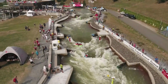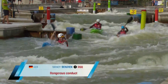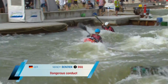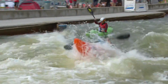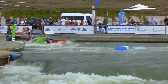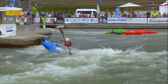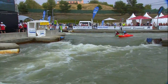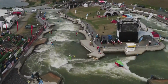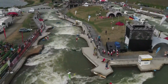Well, no problem for Caroline Trompeter. She's cleanly ahead, but there's still a big tussle going on around gate 3 between Germany and the United States, but Mandy Benzine has been disqualified. So a little bit too much contact by Mandy and eliminated at this stage in the competition. She won't necessarily know that yet, but it will be Caroline Trompeter and Sage Donnelly progressing through into the Extreme Canoe Slalom final.